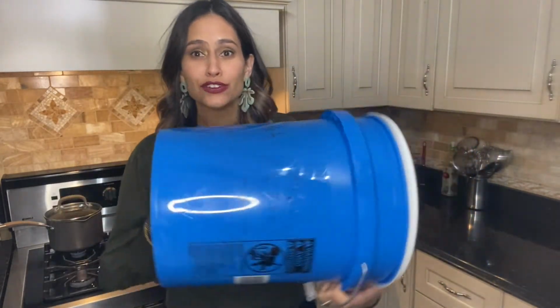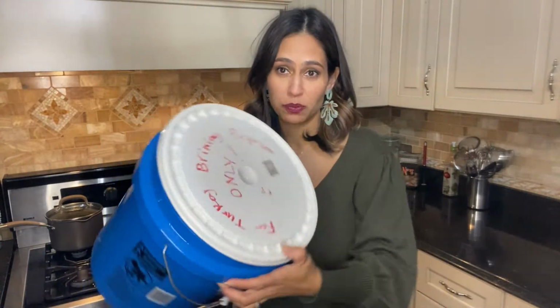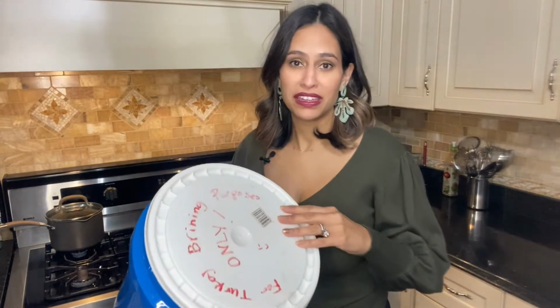Next item up is a turkey brining bucket, something that's dedicated for brining your turkey. Now, as you can see, this is super basic. I got this at a home improvement store. I think it was Home Depot or Lowe's, one of the two. But basically, I learned the hard way, you have to label these bad boys, because if you have a son like me that loves science projects, or a husband who will do home improvement projects, or anyone really in the house, you have to label it.